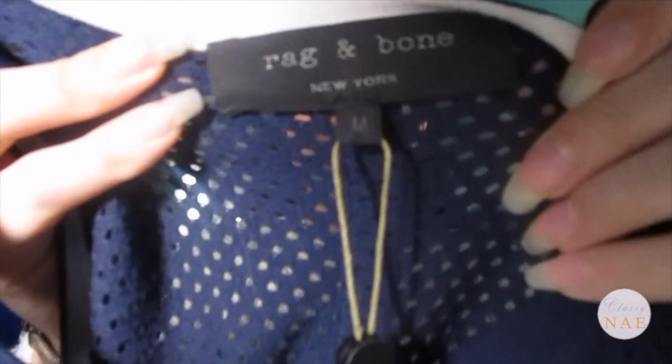This is a Rag & Bone. I think it's new with tags because it still has the string that was holding the price tag. So it's Rag & Bone, New York, size medium. It's a beautiful dress. Very soft material. It's more like a mesh top half. And then a very nice tight knit material, nice and stretchy and very comfortable. It looks like it's never been worn. And I had seen that this dress originally went for $325 retail, so I thought this was a really great item to find.